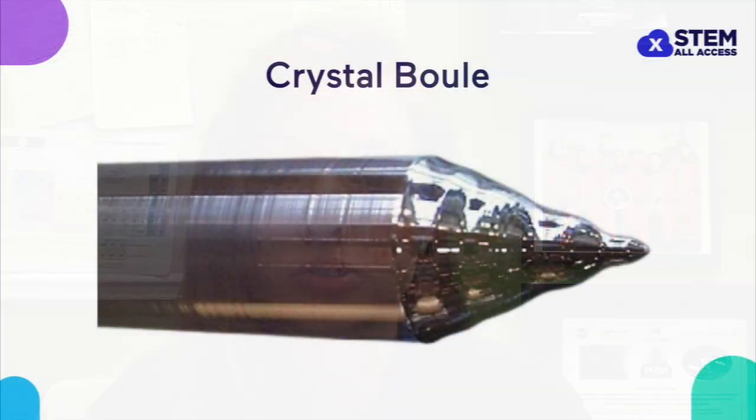is dipped into molten material and slowly pulled up and out of the crucible. The molten material sticks to the seed crystal and begins to cool and solidify into one long single crystal called a crystal boule. Gravity is actually a subsystem of Earth crystal growth, which means it requires gravity to work.